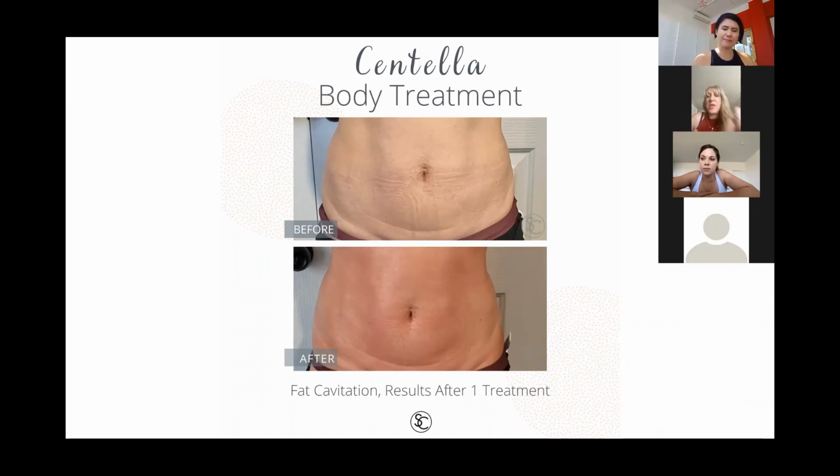How long did that redness last for? About 20 minutes to half an hour. But some clients don't go that red. Yeah, I'm surprised. I thought I would have had much more toxins, but I must be okay.